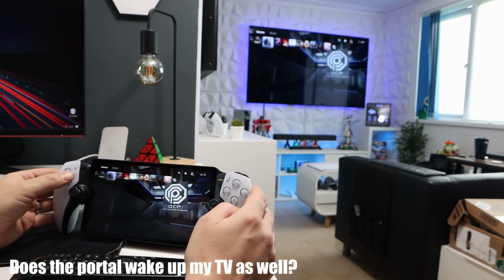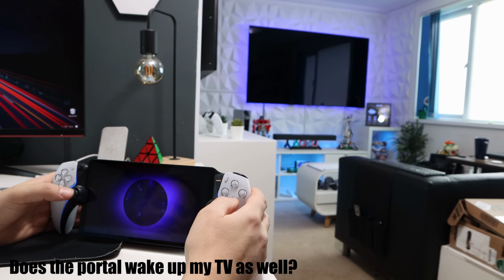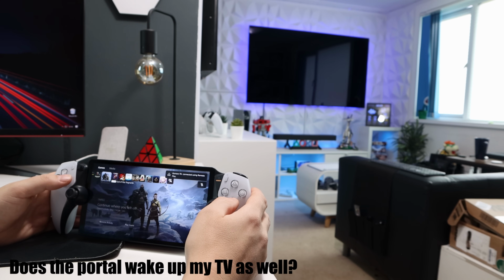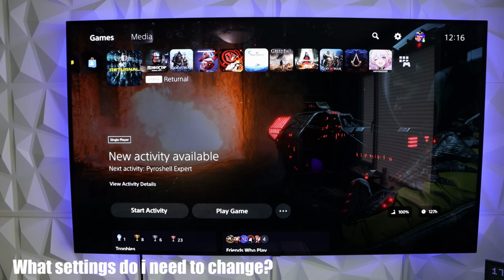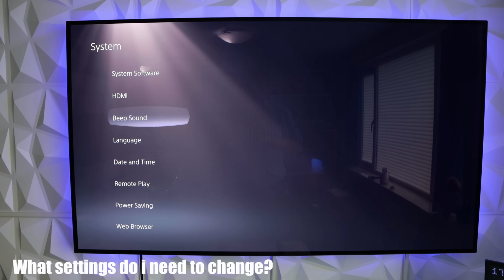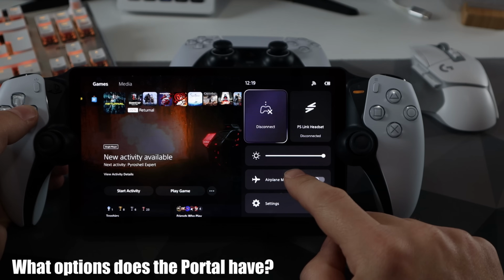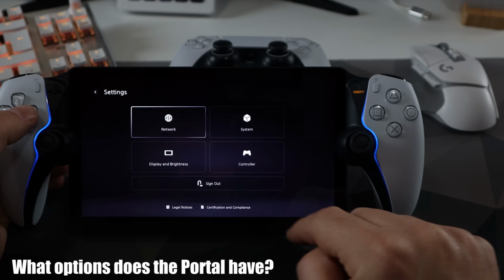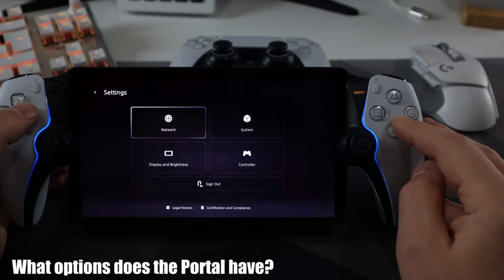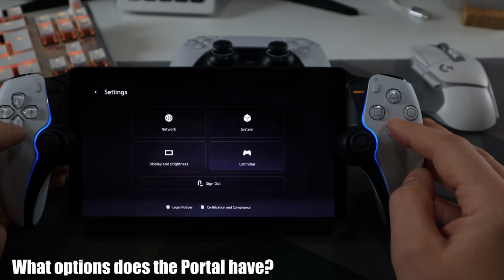My TV wakes up when my PS5 is on. Does the Portal wake up the TV? No, fortunately. Even with HDMI link on, when the Portal wakes up the PS5, my TV has never switched on. What settings do I need to change to ensure the Portal works? Well, on your PS5, go to Settings, System, Remote Play, and just make sure this is checked so you've enabled it. What options does the Portal have? Well, you can change the brightness, switch to airplane mode, of which I'm still to work out why. You can change networks, system information, and finally some controller settings for vibration and triggers.